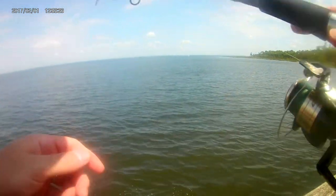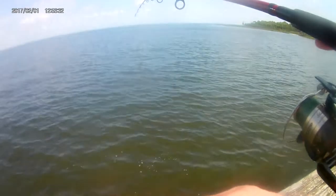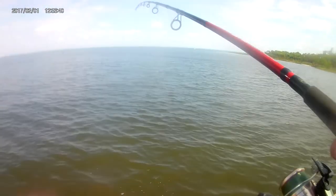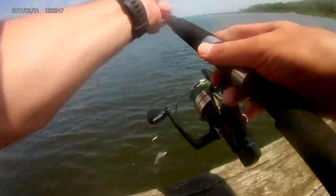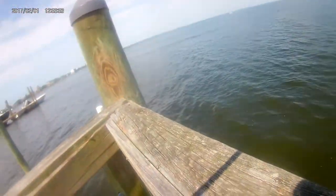I don't even know what it is. Catfish, dadgummit. Dadgum catfish. So at this point I'm thinking, okay, I don't even want this guy. Catfish, they've got spines that can poke you. I've heard from a couple of people that the saltwater catfish actually has poison in its spines or something. I don't know. Either way, I knew I didn't want to touch it.